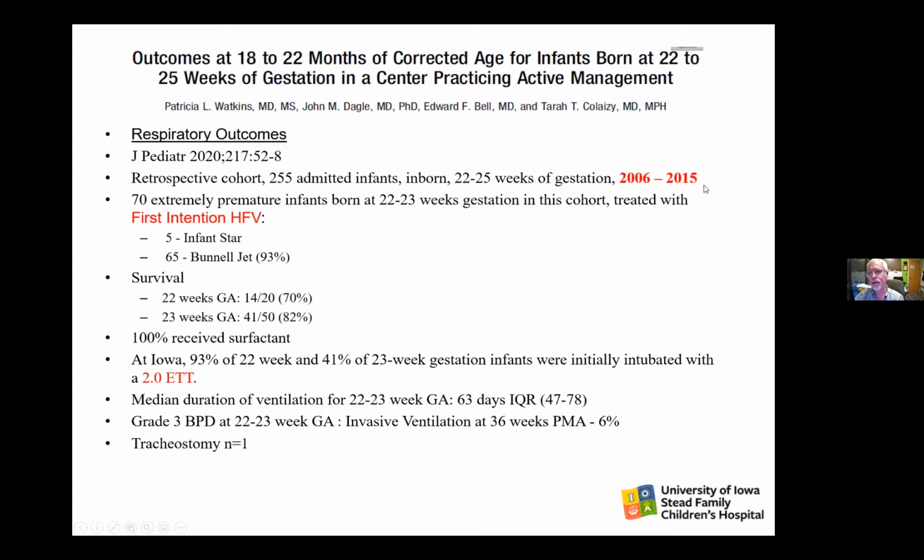And obviously, in order to see them after a couple of years of life, we had to go back in time. We treated them all with first intention high frequency. This was long enough ago that Infant Star still existed. That was another high frequency ventilator. Again, the concept is minimizing volume trauma. And the majority were on the jet ventilator, again with the concept to minimize volume trauma.